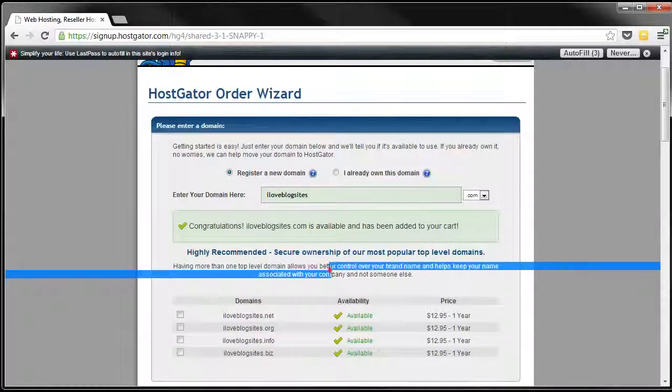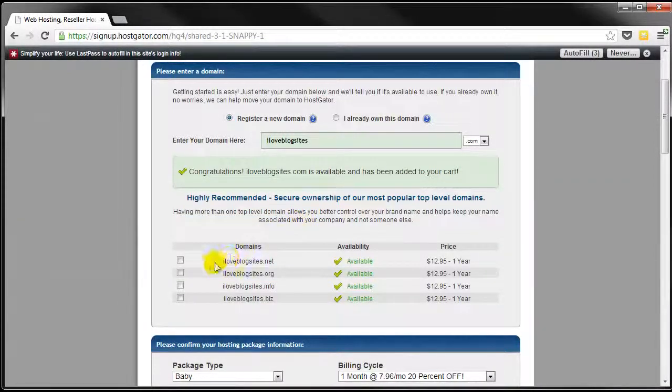So if you come down here, some people recommend that you buy all what they call top-level domains. That's .net, .org, .info, .biz. It's up to you. If this is a legitimate business and you're going to be doing a lot of posting and you want to make a lot of money with your website, I would definitely suggest doing that so nobody steals your idea and puts it on the same website with a different domain.